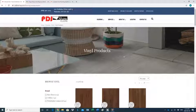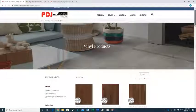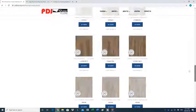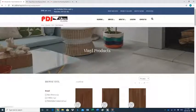We do have curbside pickup as well for anybody that wants to pick it up. You just drive up to the bay door, call the number on the screen, stay in your car, we load it in your trunk, and you drive away. So we're trying to make it very simple for you. We still want you to find a floor that you love and that's going to last for a long time and be beautiful.